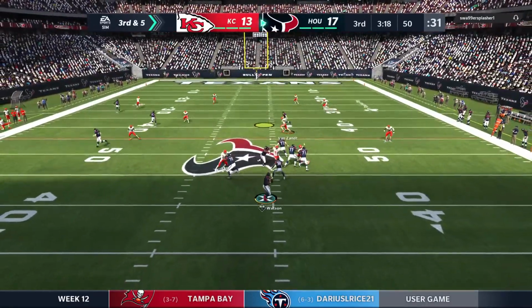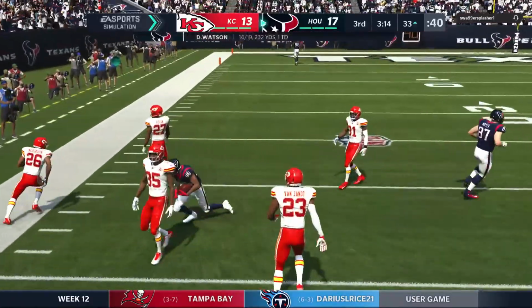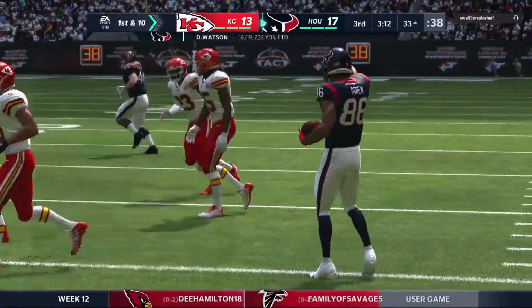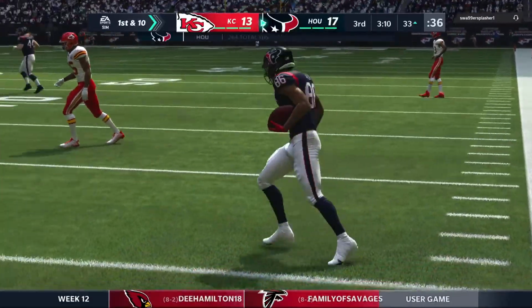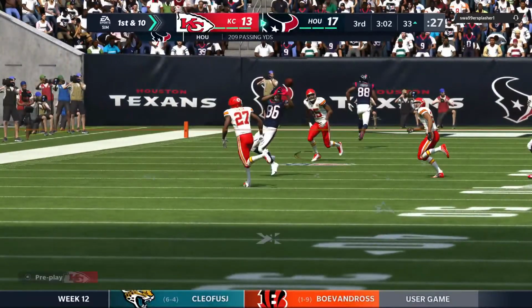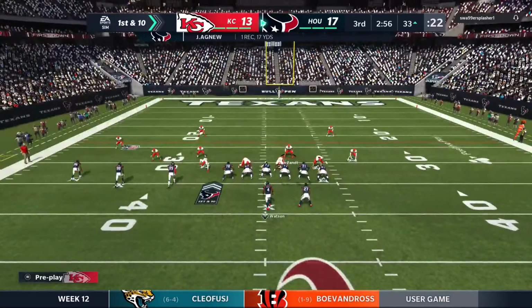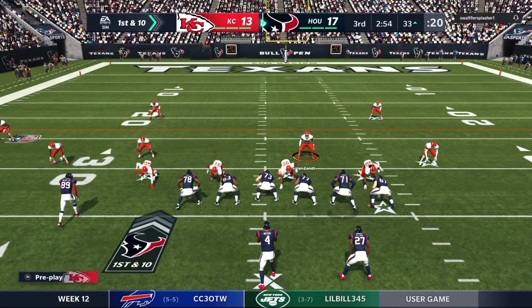To the air yet again, Watson. Throwing left side, it's complete. And he is going to have a Texans first down as they're able to get the third down conversion. His first catch, and it's a pretty big one. They get the conversion on third down. So they'll come up first and 10 now from the 33.